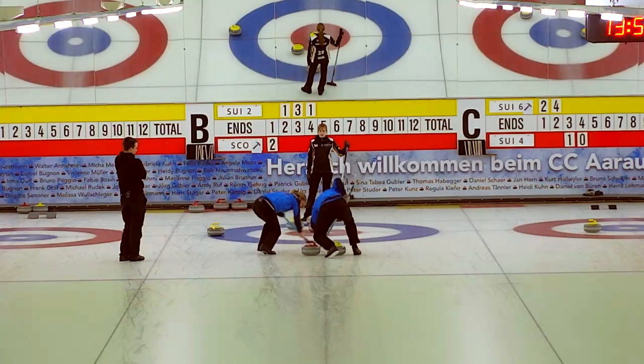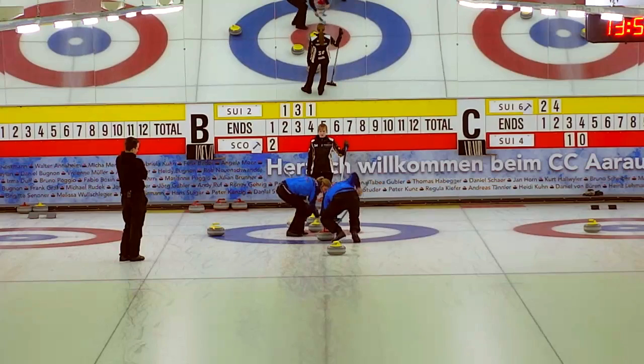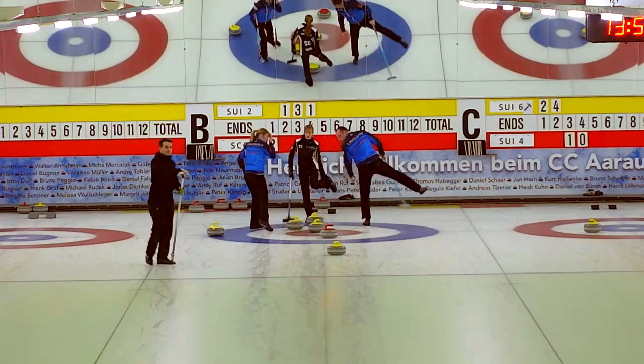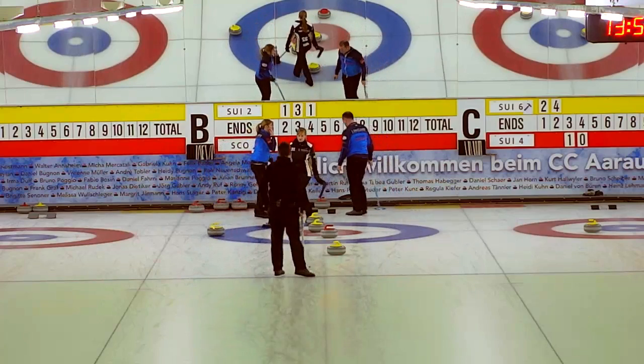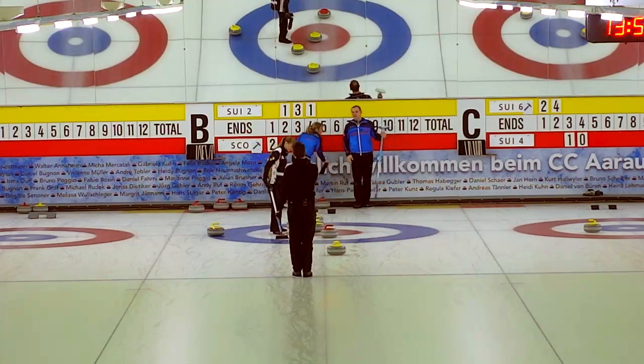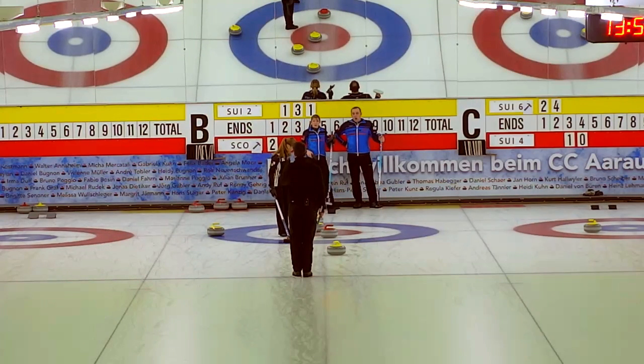The brusher's working really hard to get this one into the four-foot. And it comes up a little light. Undercover, but I think it's third shot there. So they're going to have to move both of those other yellow stones out of play to make that one count.